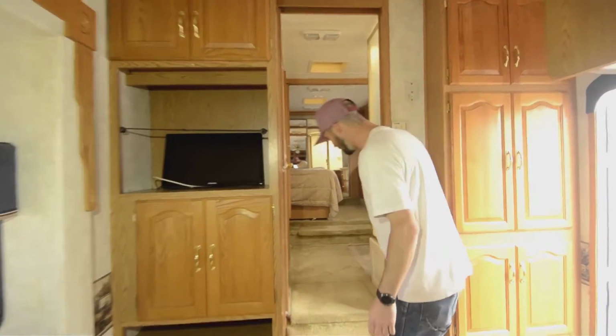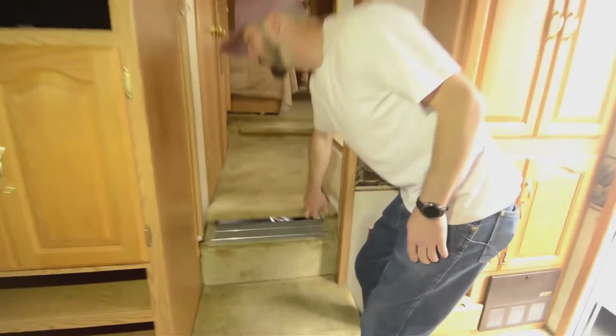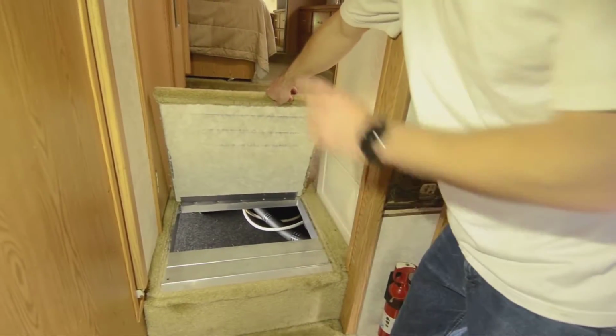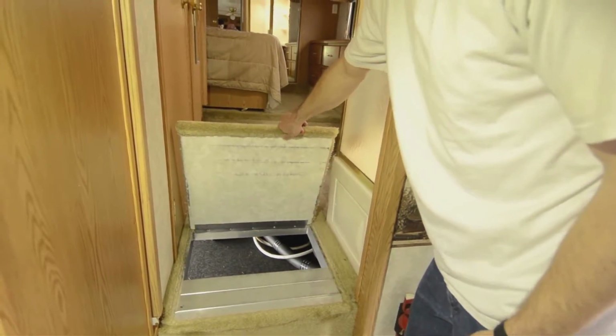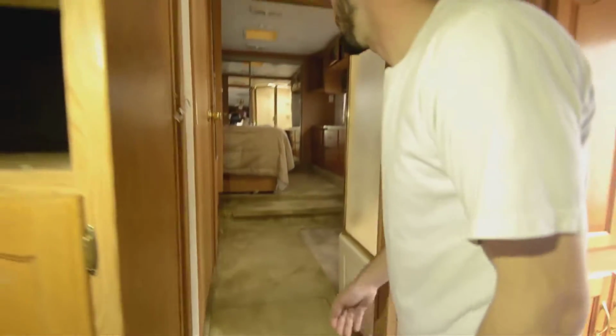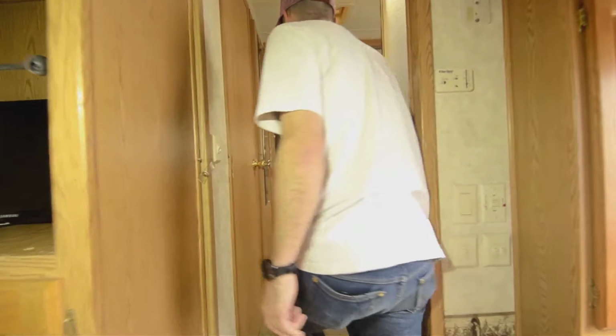But moving on into the bedroom, or before we get there, this was always my favorite thing as a kid. I was a weird little kid, but I loved having access to the under storage there. I like rock climbing in places like that, but that was one of my favorite things about fifth wheels.